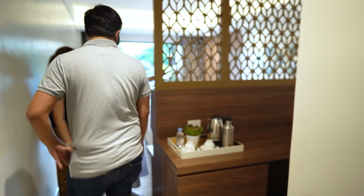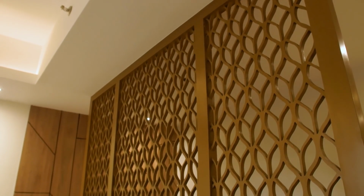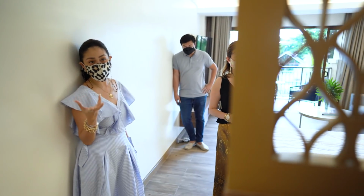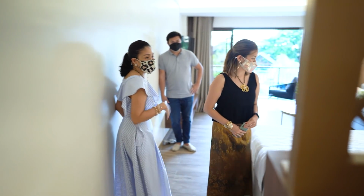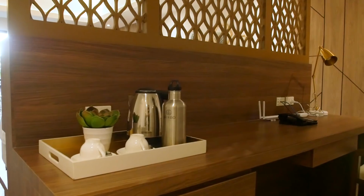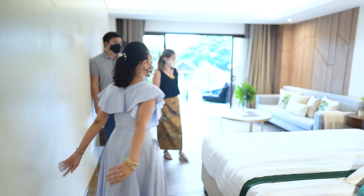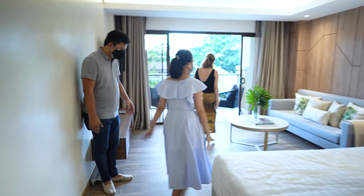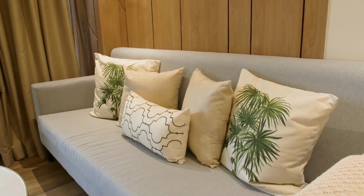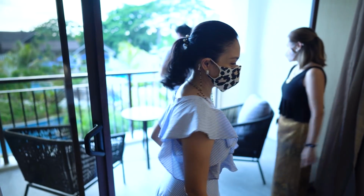Pero iba na yung design nito. It's a different kind of shape, a different pattern, parang siya tulip, but still on the leaf kind of pattern. And again, we chose to use that as a divider between the mini bar and the desk, so that the bed can actually face the pool. We have this small living room space, and this is actually a day bed that another person can lie down on. Perfect view. You have the nice view here.